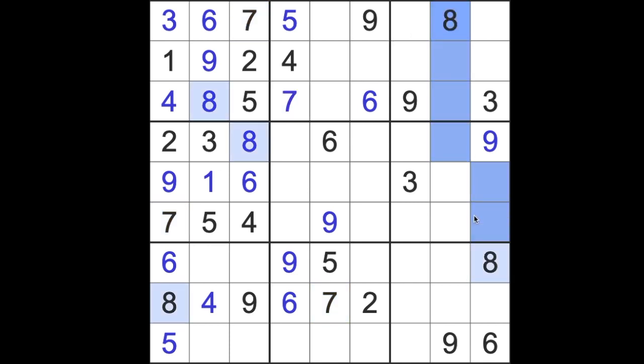Now we've got 8 blocking down here and 8 blocking up here. I can't move my mouse in a straight line. Drunk in charge of a mouse again. 8 blocking across here. So that's an 8 to go in there.